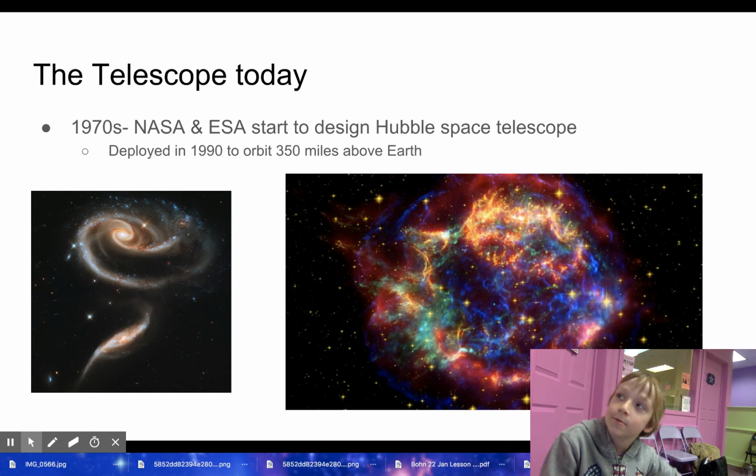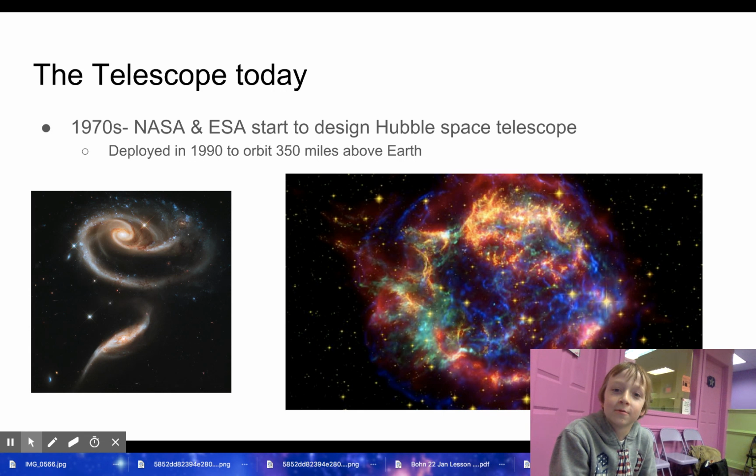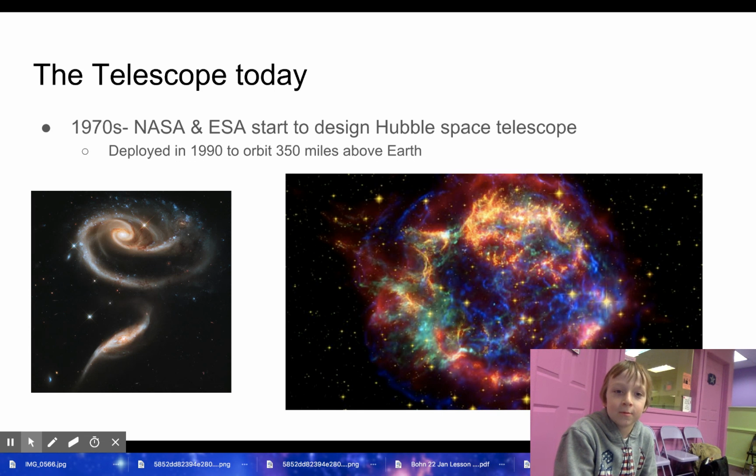Hey, how many miles above the Earth is the International Space Station? 250. Right, so that's even further, right? No. 300. That says it's 350 miles. 250. Right, but this is further than the ISS, is what I'm saying. Oh. Okay, so last one.